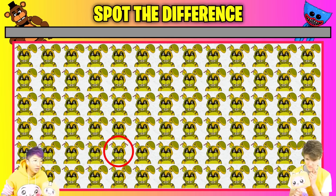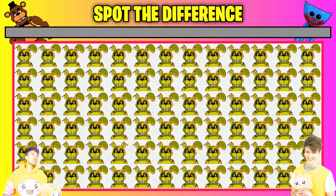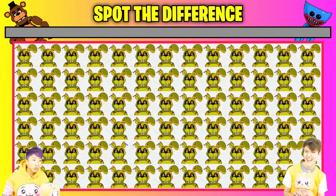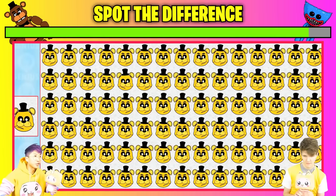This one has no ears. Oh, wow. My eye just went right over that. That is so tricky. This one had two ears. This one had no ears. Wow. Okay, guys, we got to find two more differences. Let's go.